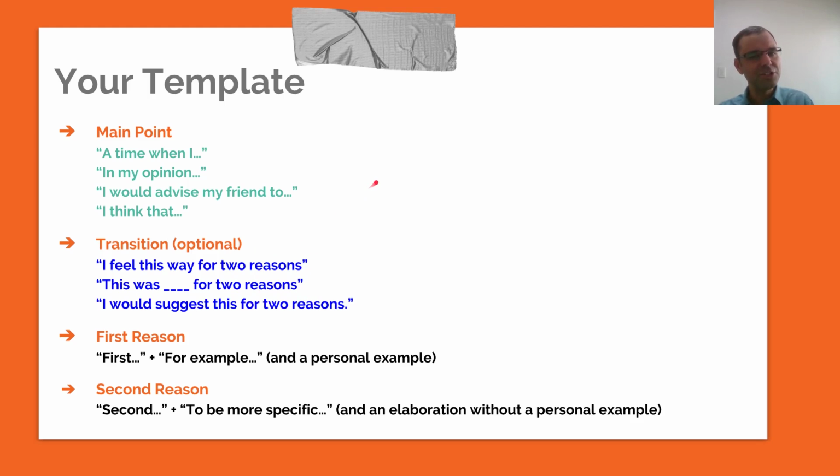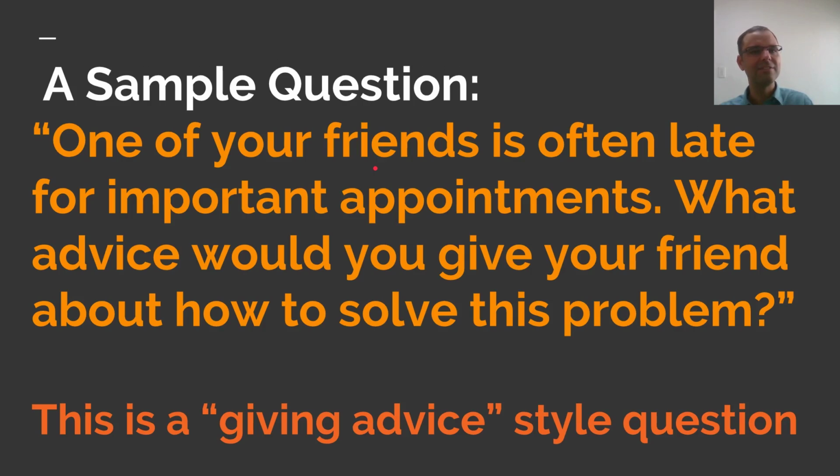So how do we actually use this? Well, let's talk about a sample question, and then I'll give you a sample answer. Here's the question. One of your friends is often late for important appointments. What advice would you give your friend about how to solve this problem? Obviously, this is a giving advice style question.